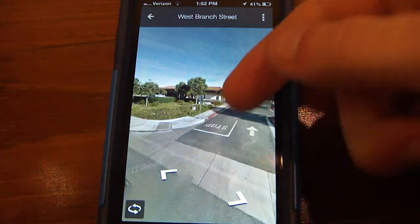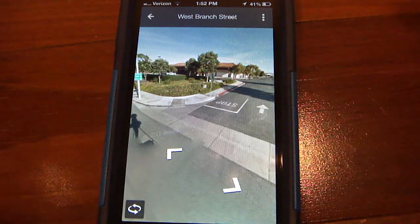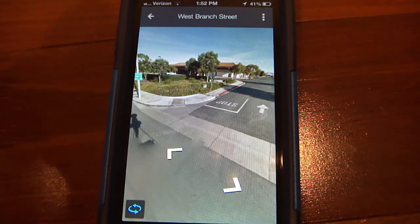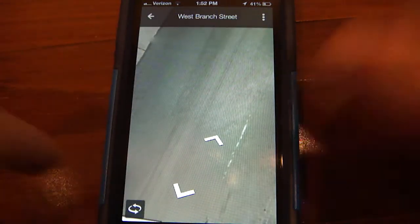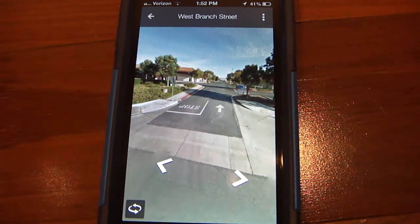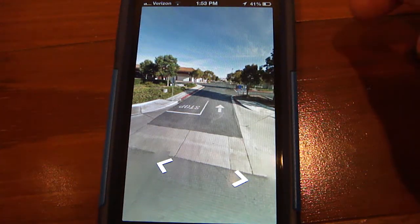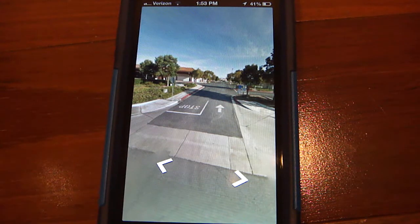Let me go back into it real quick. Okay, and then another cool thing is that you can hit this icon here, which looks like a couple of spinning arrows, and then when you click on that, it'll turn on the iPhone's gyroscope, so you can look around the images using the gyroscope, which is pretty nice in my opinion.